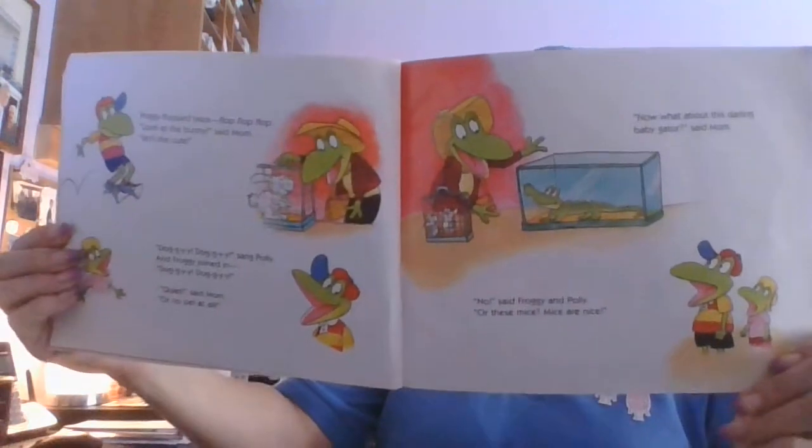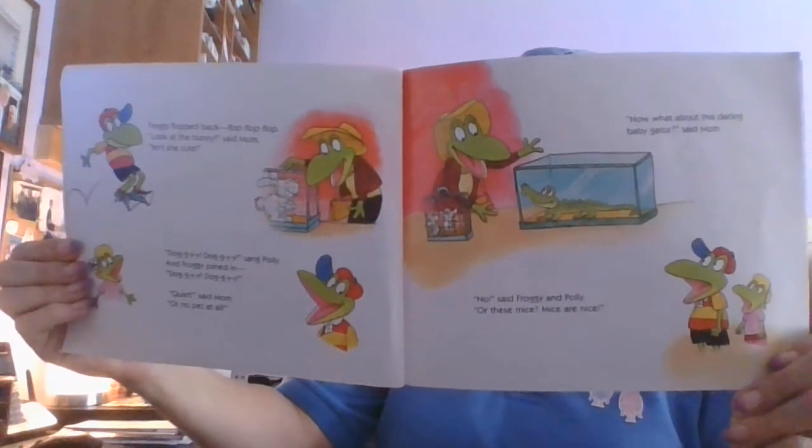"Now what about this darling baby gator?" said Mom. "No," said Froggy and Paulina. "Or these mice. Mice are nice." Do you want a mouse for a pet? I don't think I would want a mouse for a pet. Maybe Mickey Mouse. But Froggy ran off to see the dogs. Flop, flop, flop, and was about to stick his hand in a cage. "Froggy," called Mom. "What?" "Stay here, stay near, and don't stick your hand in a cage, my dear."